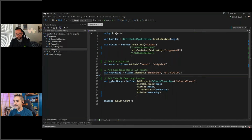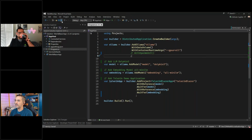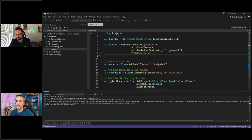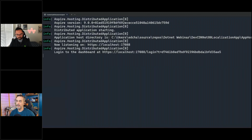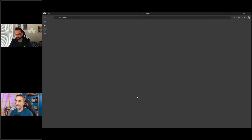And to make things even better, I'm going to come up here and tell it to use a data volume, so every time I load these up, I don't have to wait for them to download. And now when I run the application, everything should work as it should. So my Ollama host will spin up, my large language models will download, and then since they're already on disk now, it's gone ahead and spun up my Blazor application.